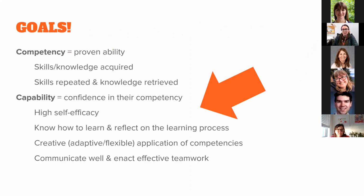And the overall goal is capability. So pedagogy and andragogy are aiming for competency and edging into capability, which is proven ability, the skill and the ability to retrieve and repeat it. But heutagogy is aiming for capability, which is confidence in your competency. It's high self-efficacy. It's knowing how to learn and reflecting on the learning process. It's creative, adaptable, flexible application of your competency and being able to communicate and actively affect that competency in a teamwork environment.